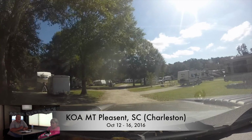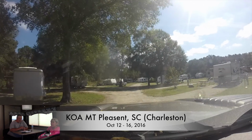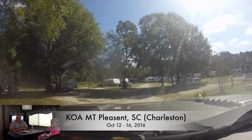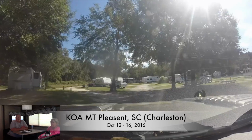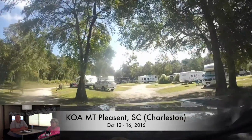We went down to Charleston, South Carolina. We stayed at the KOA Mount Pleasant Campground. We got there on Wednesday, October 12th, and left on Sunday, October 16th. This was right after the hurricane that came through on Saturday.